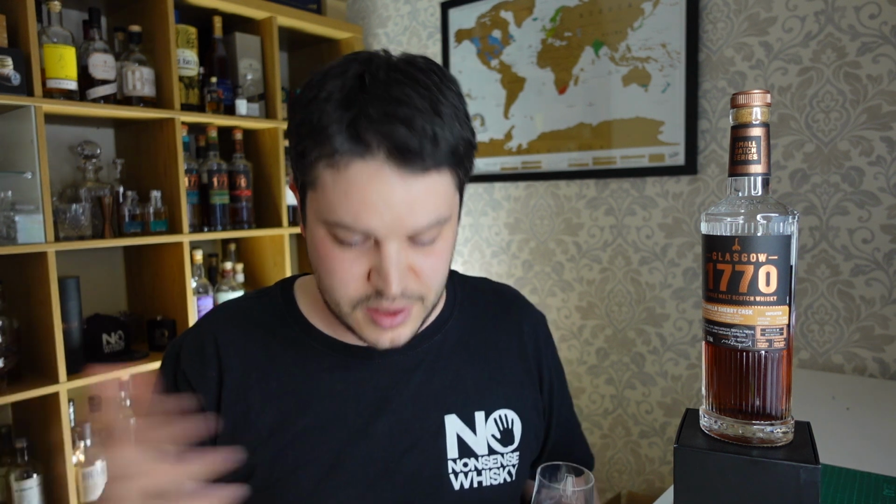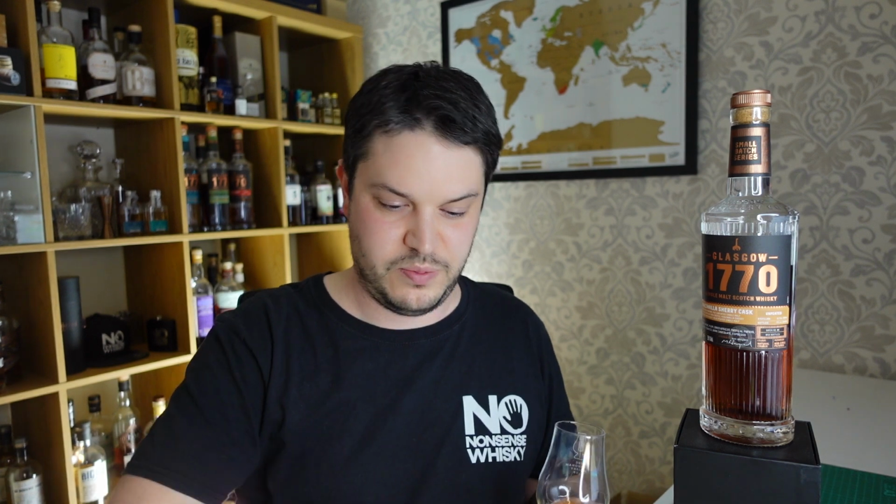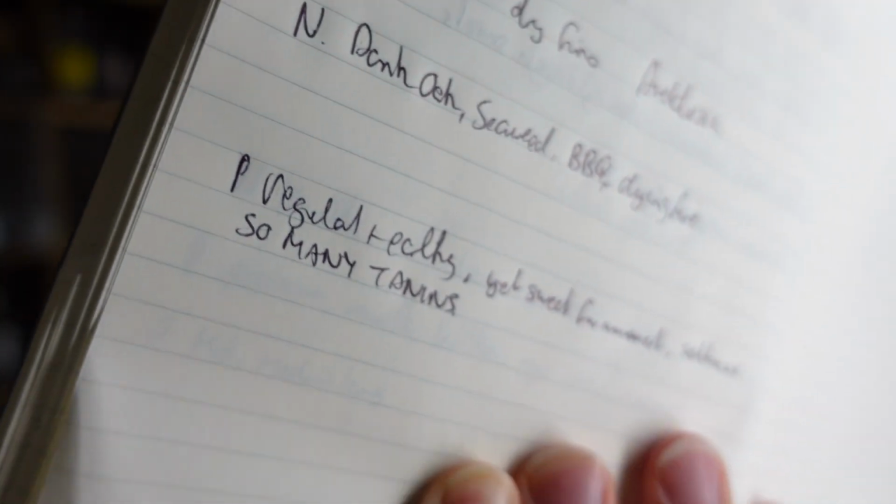You know, we talk about dried fruits a lot and things like that, but it isn't extremely fruity by any stretch, and it's that kind of like, yeah, sultanas. And it's just, I cannot convey to you enough the amount of tannins that are in this thing. I mean, my tasting notes here say, I'll show you briefly, excuse my terrible handwriting, if you can see that. So many tannins. It's unreal.